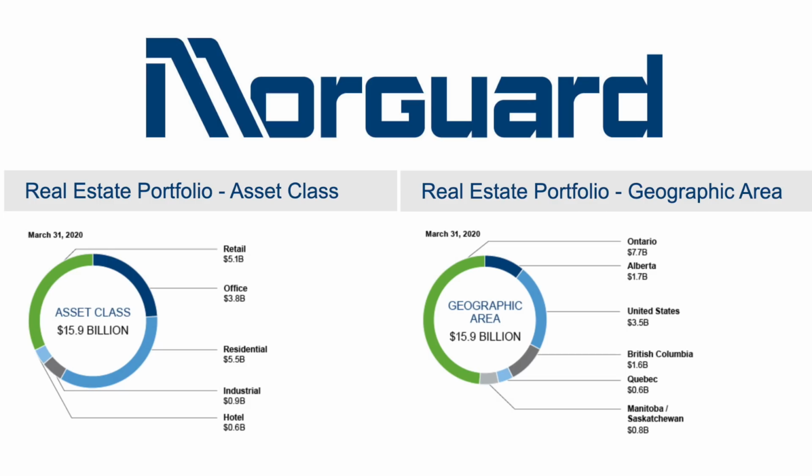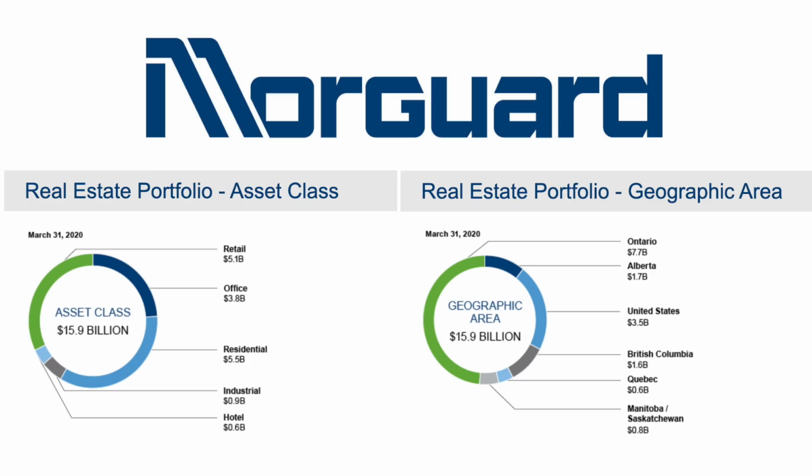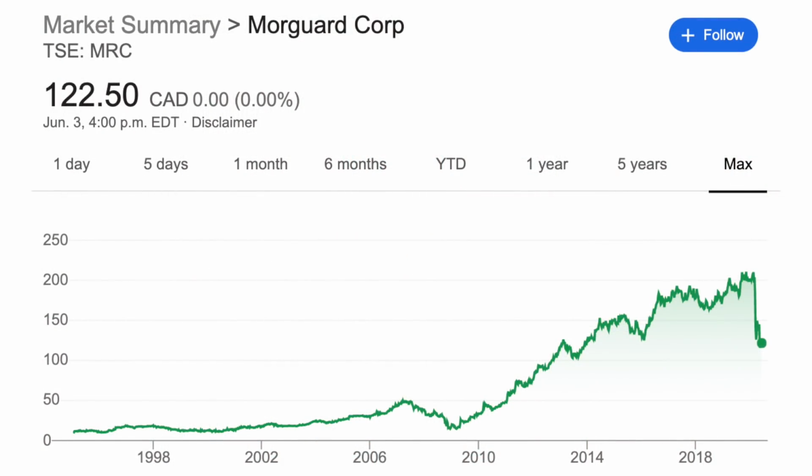They do have exposure to the US, but like many REITs, you got your mix of residential, retail, office buildings, industrial. These guys even do hotel properties, so they own the hotel buildings. Retail and residential do make up their 2 biggest components though. And just from a very top-down broad level, the company was actually doing quite well prior to the whole COVID situation. If you look at the share price, it has been a very strong company. It's been one that I've just been monitoring going on a few years now.